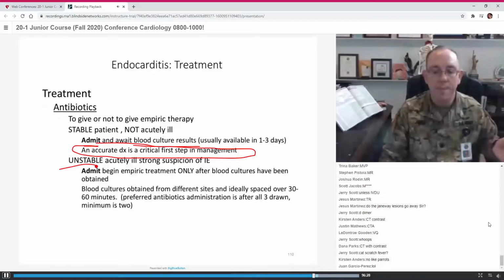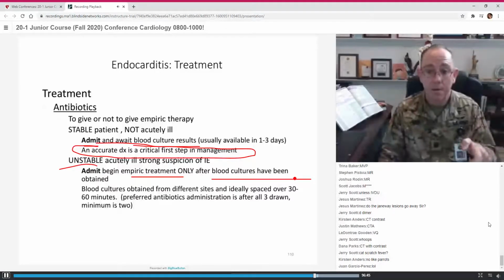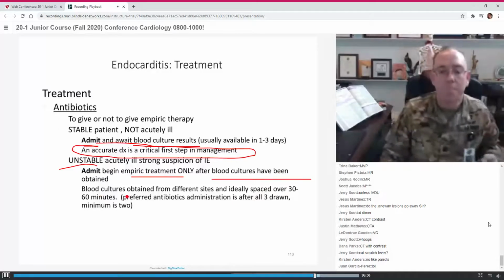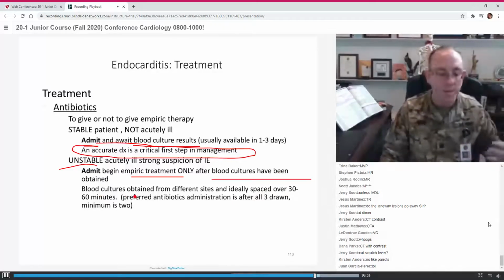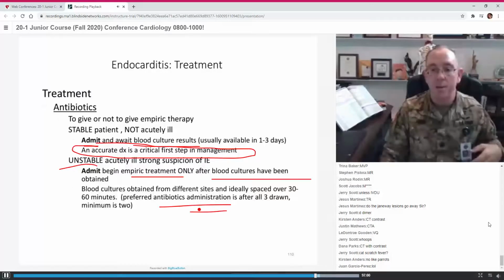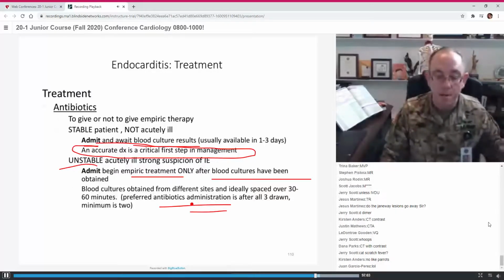Unstable patients though, who are hypotensive or have altered mental status, just like an MI patient, then we begin treatment after we've obtained the cultures. So we get the cultures, but we don't wait to get the results. We draw the cultures and then we start the antibiotics. The blood cultures are obtained from different sites, spaced out 30 to 60 minutes, and then we start the antibiotics. Vancomycin is going to be the preferred drug initially, and I'll talk about why in a minute.